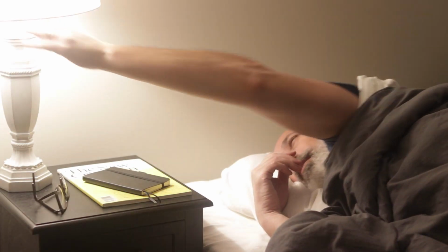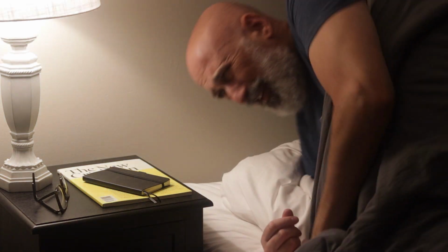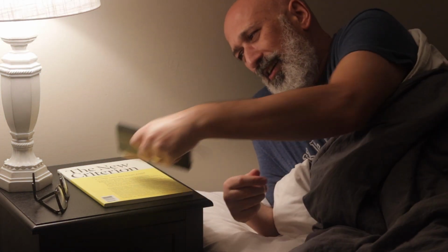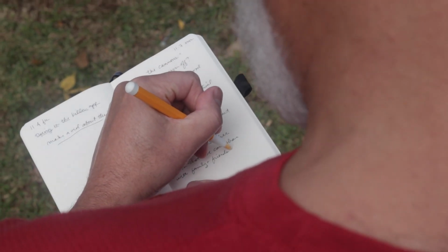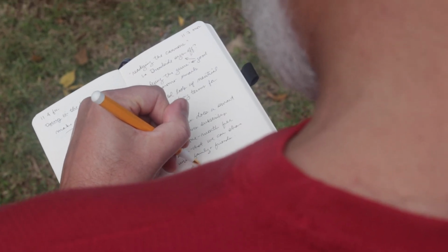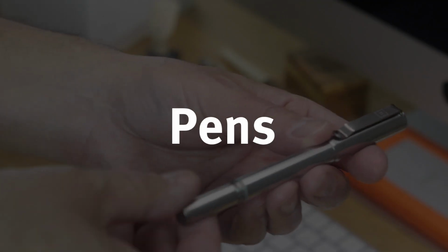So this notebook serves as my idea repository. It just goes with me everywhere. It even sits on my nightstand next to my bed. And yes, I have been known to get up at 2 a.m. to scribble down a thought. So if Izzy and I are out for a walk and I have an aha about the Cybertruck's brand promise, I just pull out the A6 from my back pocket and start capturing. Now, I've got one more notebook to talk about. Before I get to that, let's take a break from notebooks and talk about my pens.